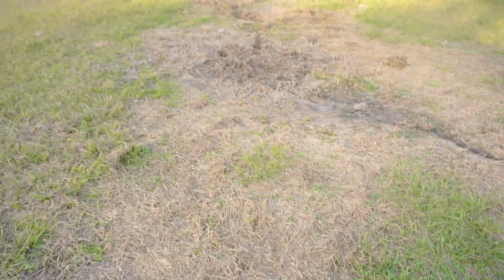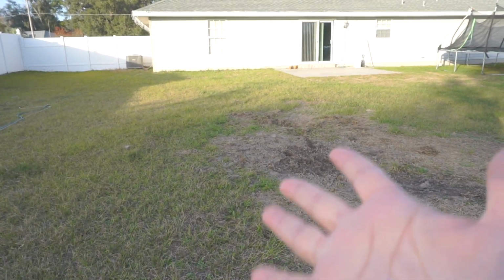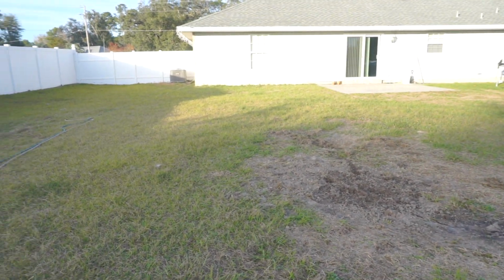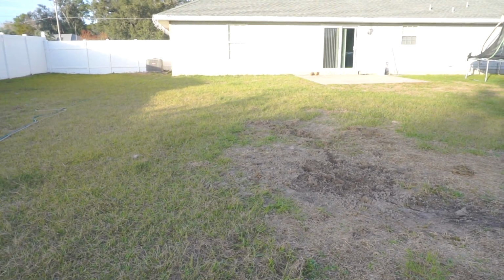So let me show you real quick. Our septic tank is right here. It runs all of that. But they're saying that something right here is what's making it backflow, or the water is not being received or something like that. So we need to get a new septic line. And I'm a little bummed because I don't know how much that's going to cost us.